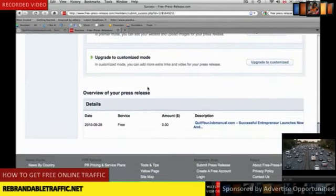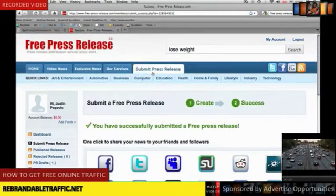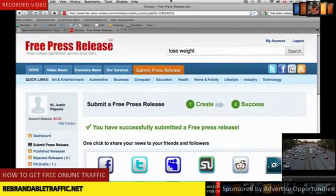And they're obviously trying to upsell me here to other things. It wouldn't be bad to have linkable text inside of my press release for 30 bucks. Again, that's for another program since this is free traffic. We won't talk about that right now.